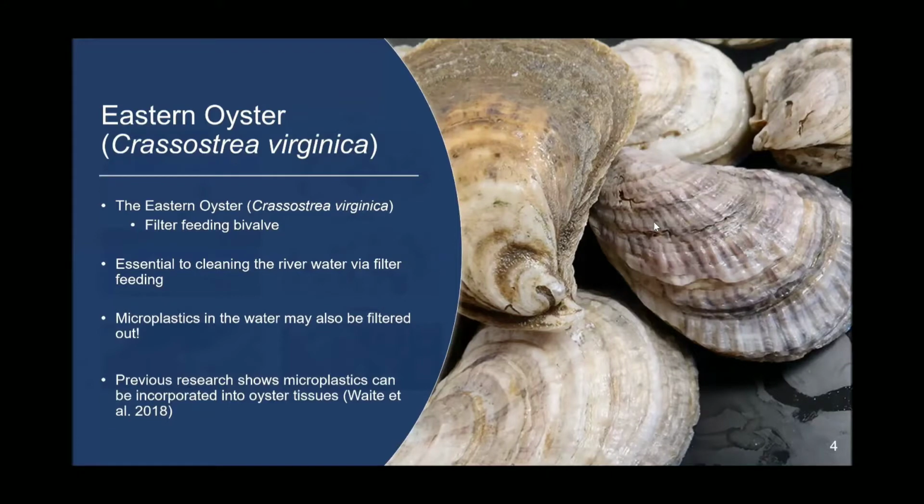And one popular seafood item is the eastern oyster. And again, we use the genus and species Crassostrea virginica. The eastern oyster is a filter feeding bivalve that cleans the river water by filter feeding. However, as it's doing this, it may filter microplastics back out into the water because previous research has shown that microplastics can be incorporated into oyster tissues.